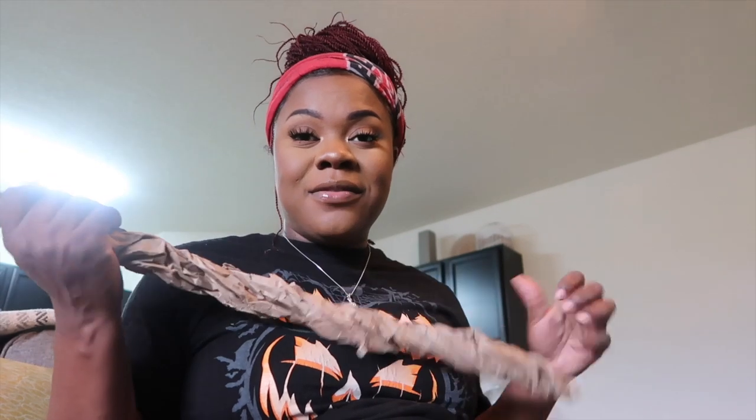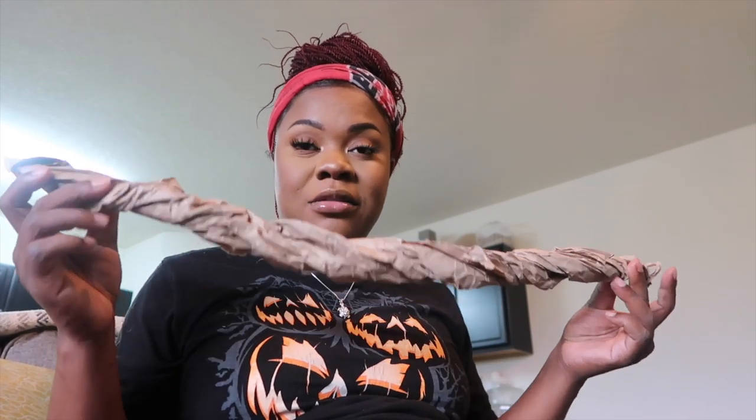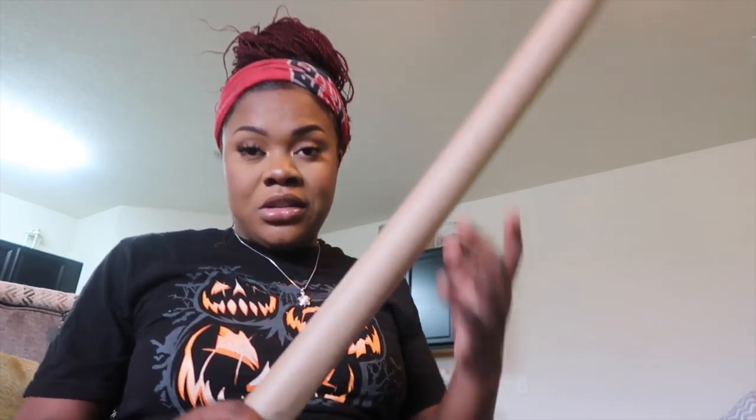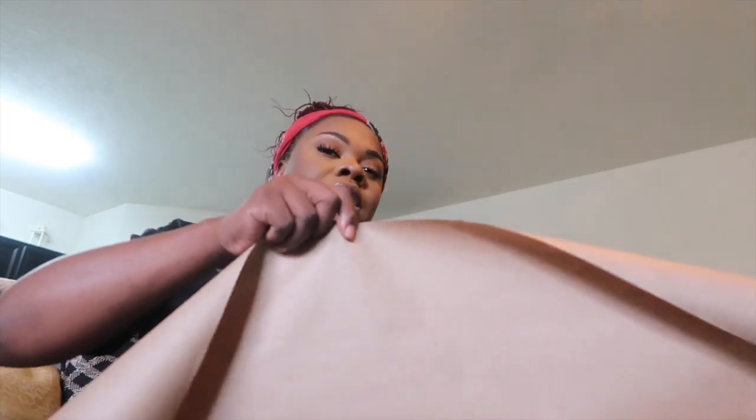But before we dig into that part, I really want to show you really quickly how I did it. So vines. Vines is this little thing right here. What I ended up using was craft paper roll. I got this literally at the Dollar Tree. It looks like packing paper. So what I do is take a decent piece, rip it.